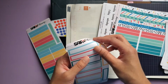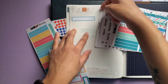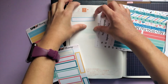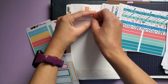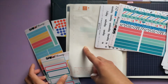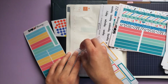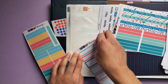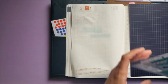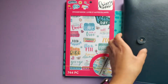And then the boxes. Let's see the sizing of the boxes. I think they're a little bit long for what Hobonichi has as the timed section, but again, I don't really care. I can just use them as is, since the grid print on the Hobonichi is so light, it doesn't really matter. So I'm just going to put this back over to the side.